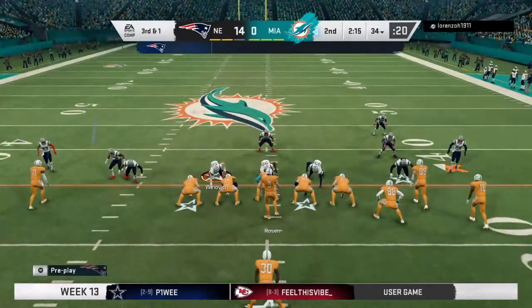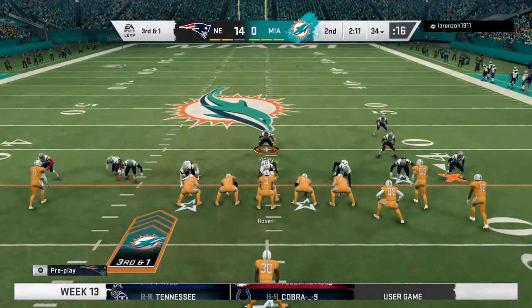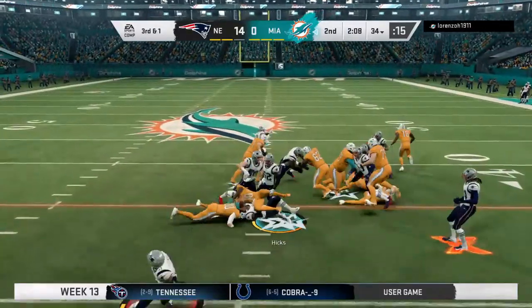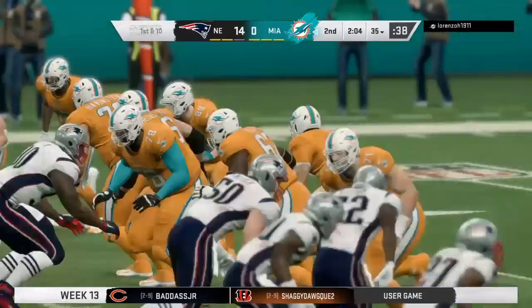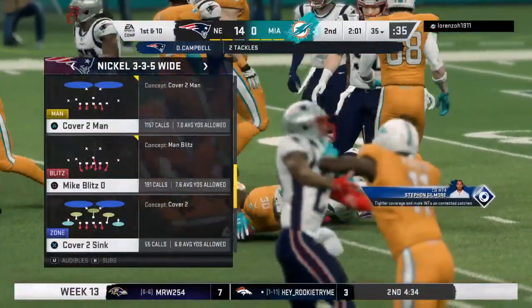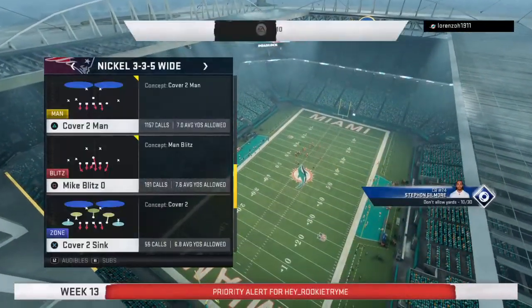The Dolphins on 3rd down. They've been okay, 2 for 3 thus far. They need just a yard here. It's 3rd and 1. And he'll give it here to his running back. And he's going to have the first down yardage to the 35. And the Dolphins first down. 2 minutes to play, first half. It's 14-0.